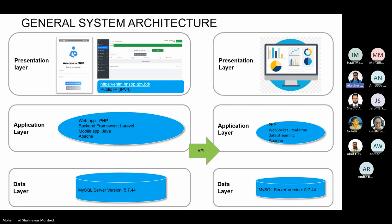And the application layer, in terms of technology, uses Laravel as a framework, and it is developed on a web Apache server. It mainly serves as a middle layer, interacting between the presentation layer and the data layer. For the database, as you can see, it stores data, and it's a relational database using MySQL server.